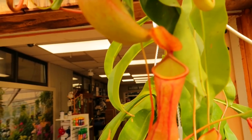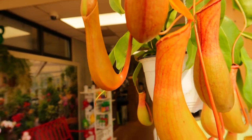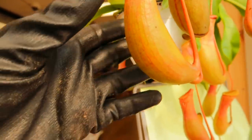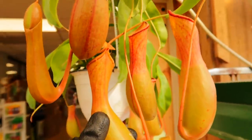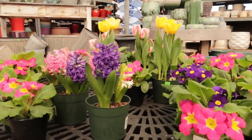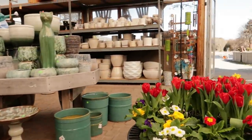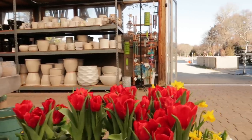But this is a beautiful variety, beautiful specimen. And look at how big the actual vases, the picture itself, look how large that is. It's quite amazing. Look at all the lovely hyacinths and tulips, and of course, beautiful primrose. Have to pick out the perfect color primrose. I really like these white and yellow ones.